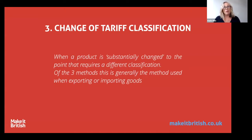And the final rule is the change of tariff classification. That is when a product is substantially changed to the point that it requires a different classification.